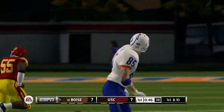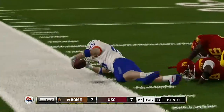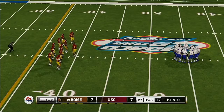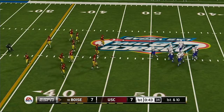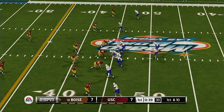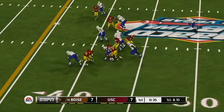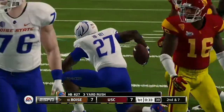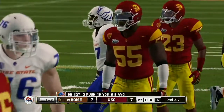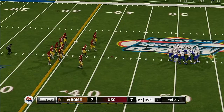First down. From the 45-yard line, it's first down. After a decent run up the gut. That's a four-yard run. That'll make it 77.